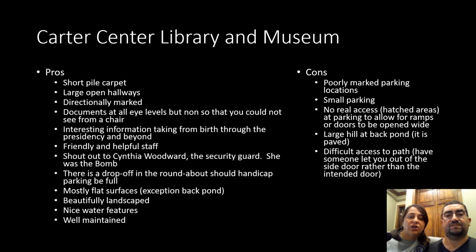The documents are all at eye level, but none so that you could not see them from a chair. There's interesting information taking you from the birth through the presidency and beyond. The staff was friendly and helpful. We wanted to give a special shout out to Cynthia Woodward. She was the security guard.